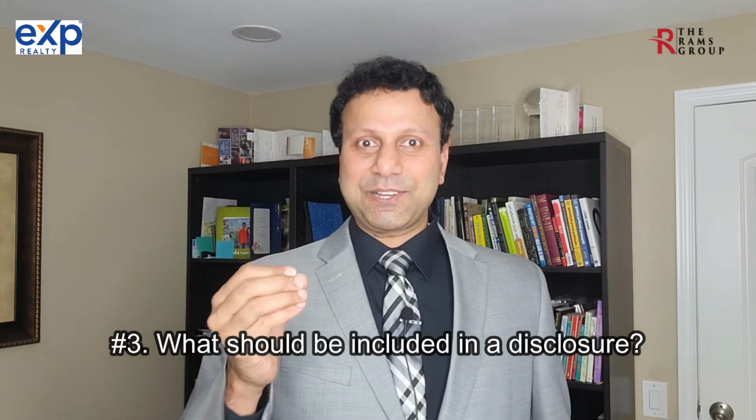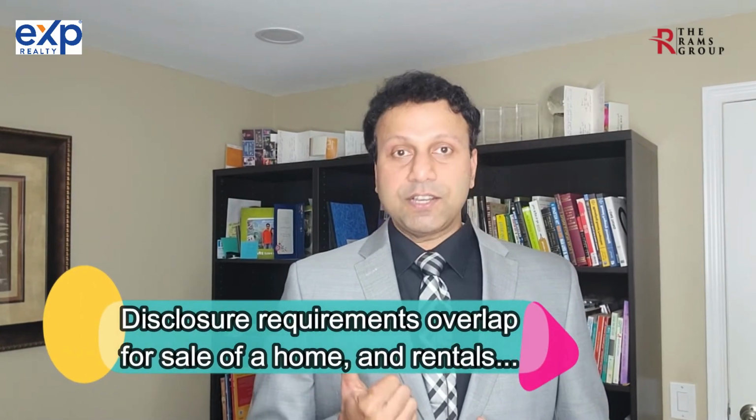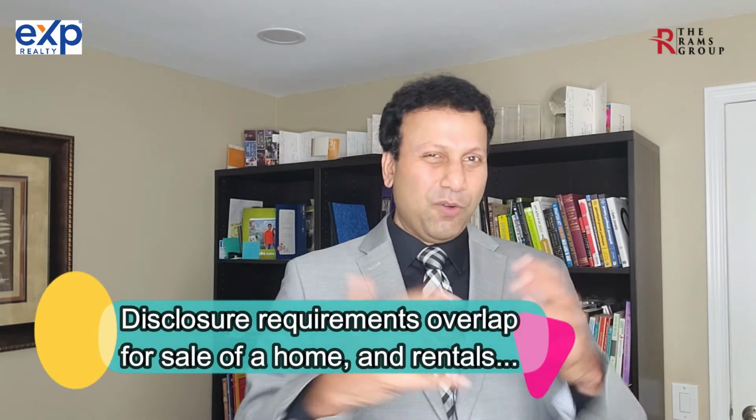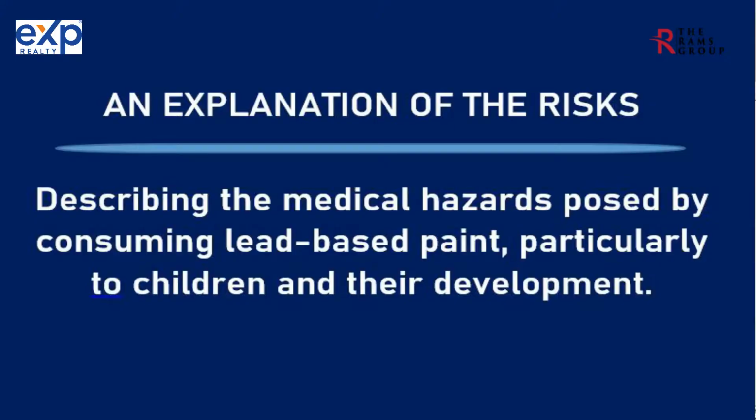Number 3, what should be included in a disclosure? Okay, the disclosures will vary based on whether the property is being sold or rented. However, many of the requirements more or less overlap and are similar. Now, the law should be explained. The disclosure should note that the landlords and sellers are legally required to disclose this information for homes built before 1978. Number 1, the explanation of risks.